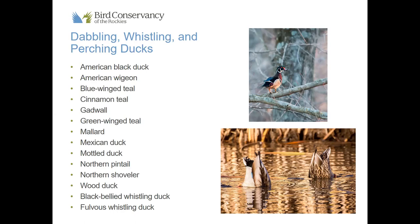So first off, we've got our dabbling, whistling, and perching ducks. Dabbling ducks typically live in fresh water. They're going to feed in shallow water by dabbling or upending themselves. So in that bottom photo, that's two mallards with their butts out in the air, and they are sticking their neck down in the water, chewing or nibbling with little bites to pick up any stuff in the water that they might want to eat. So if you're a true dabbler, you're gonna eat like that.